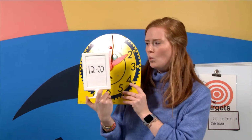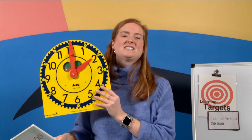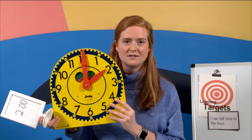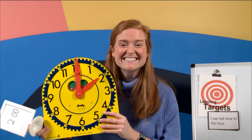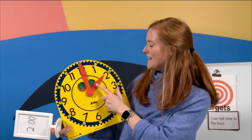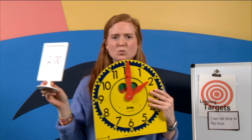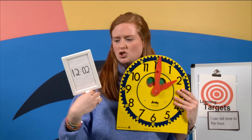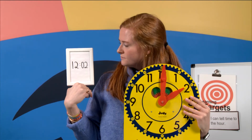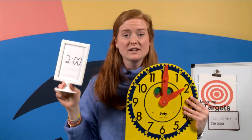Let's figure out which one matches my clock. What is the first thing we need to always look at when we are telling time, boys and girls? That's exactly right. We need to look at our hour hand. So my hour hand is pointing at the 2. Is one of these options showing me the hour is 2? That's right. This one is showing me that the hour is 2.